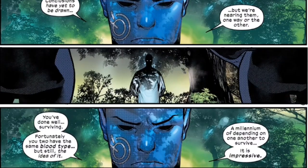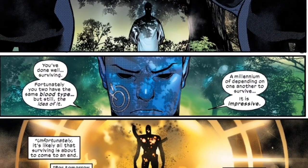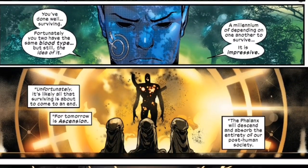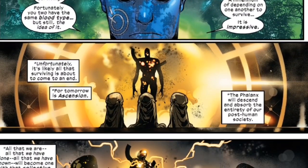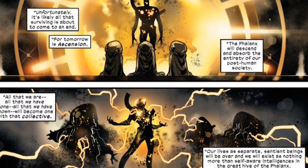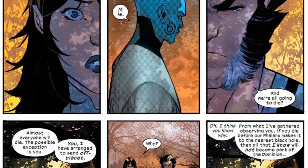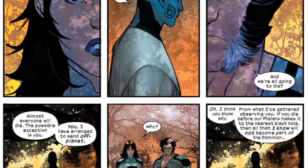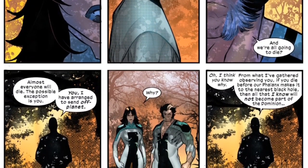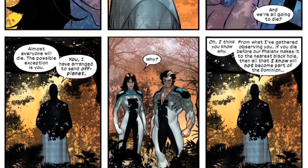He fully understands how Moira's powers work, and he's considering sending her to a far off distant planet and then letting the whole assimilation happen, and they become a part of the Phalanx, and then they go to the nearest black hole and then they become a Dominion. But he knows that if he doesn't do that and she dies before all this happens, then she'll go back to where she started. She'll have all the knowledge of what just happened and they will have none. And he's like, I don't think the Dominion will like that.